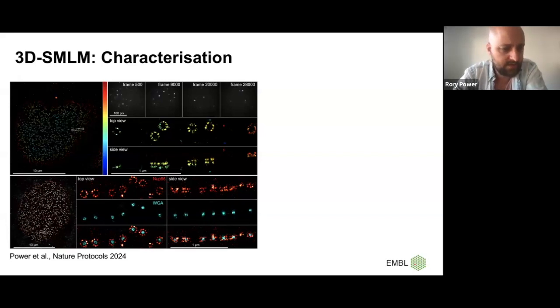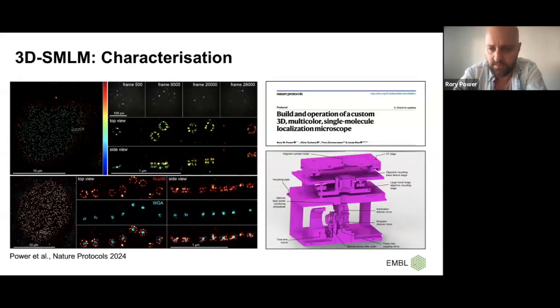At this point, we realized we have a fairly complete microscope in terms of designs, from optics and mechanics through software, electronics, and so on. So we decided to publish this as a protocol, which we did last year. This includes all the CAD and electronics, circuit diagrams, software, and instructions for alignment, construction, you name it, various benchmarking, and all the way up to doing this high quality dual color 3D imaging of nuclear pore complexes via D-storm workflows.